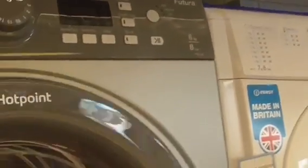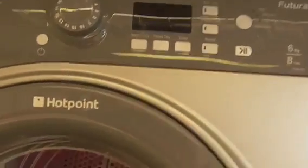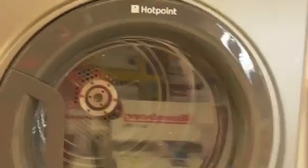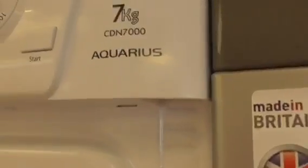We've got the Hotpoint one. This is the Hotpoint 6 kilogram B class Future dryer, model FTVFG65B. We quite like the Hotpoint Future ones, and I wish I'd got that dryer as well. And we've got the Hotpoint 7 kilogram Aquarius CTN700 dryer here, up high on the heap.